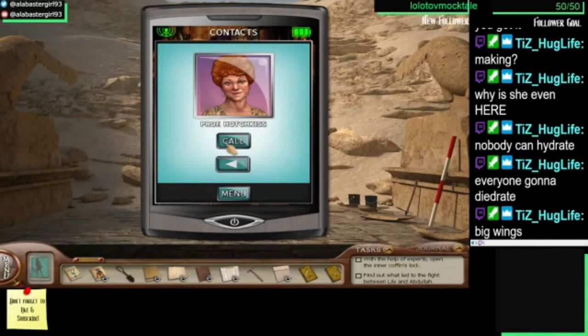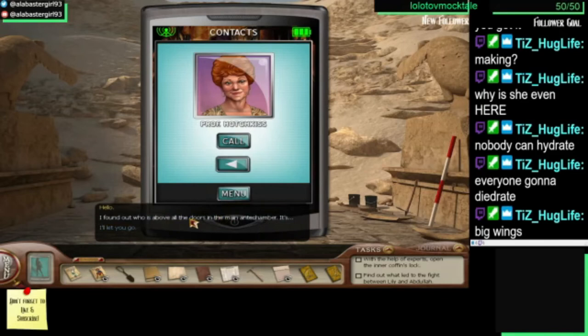Hello? I found out who is above all the doors in the main antechamber. It's Isis. Thank you. I'm ready for the daughters' names now. Meritamun, the beloved of Amun. Got it. Henuttawy, the mistress of two lands. Okay. Nebettawy, the lady of two lands. So it seems favoritism isn't a modern invention. And the children were mentioned in order, from oldest to youngest, right? Yes. Perfect, thanks. Okay. I'd better get going. Bye, dear.